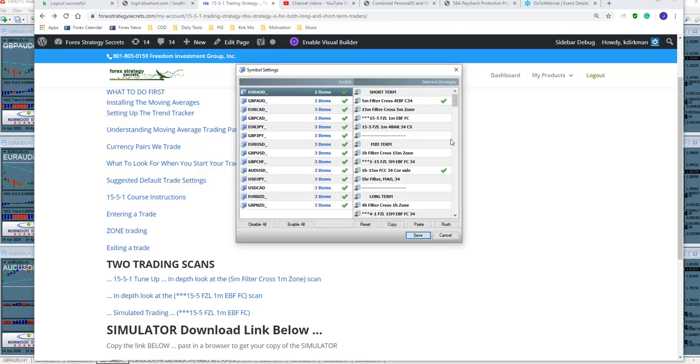So you can use this scan, the 1 hour, to tell you which side of the filter 0 line it's on and which side of the moving average it's on, and that's where you can determine which pairs you may want to trade. Once those scans go off, then those are the one or two pairs that you would be looking at.